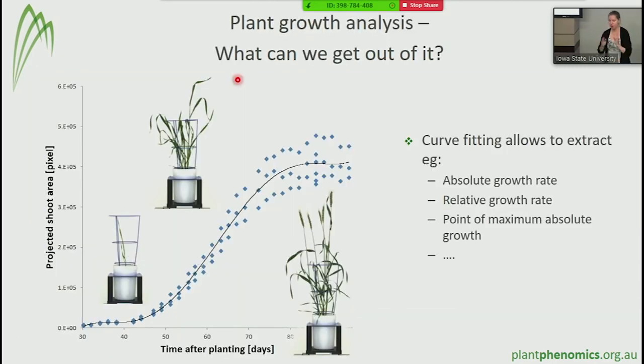So now that I've given you all the background and warned you about what it's like to embark on phenotyping, let's start with the science. Most of what I'm going to talk about is really from our LemnaTech system, looking at growth over time. At this point, we're really just looking at the whole shoot and estimated biomass over time.